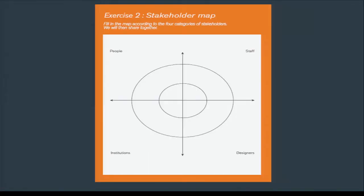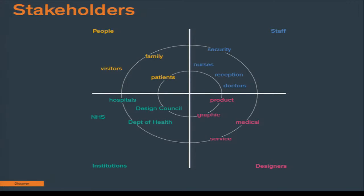Okay. Any team to share with who could be involved in the process? 4 people, for example. Who do you think in the people part has been involved? Patients. Yeah, patients, right. Okay, well, that's pretty good. So we've set up a map here so we can see. But actually, you were very good in that exercise. I think we have everything.